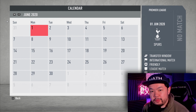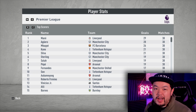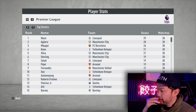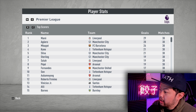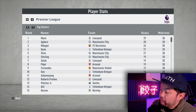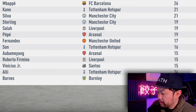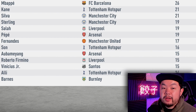All right, we set on June 1st of 2020. Let's see how the players did at the end of the season. As to be predicted, none of the youngsters won the Golden Boot. It was, of course, Sadio Mane of Liverpool scoring 29 goals, Sergio Aguero coming in second place with 28. Although Kylian Mbappe popping up here, very respectable at 26 goals. And as we scroll down the list, Vinicius Jr. also popping up in 13th place with 15 goals.